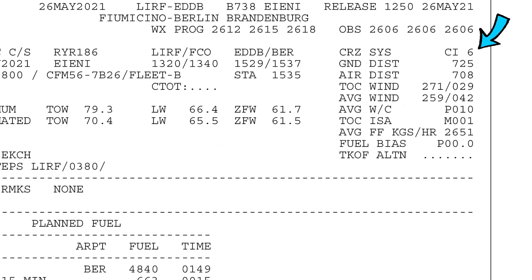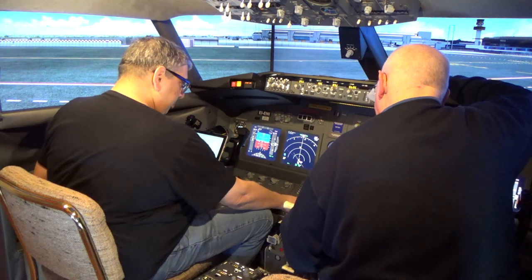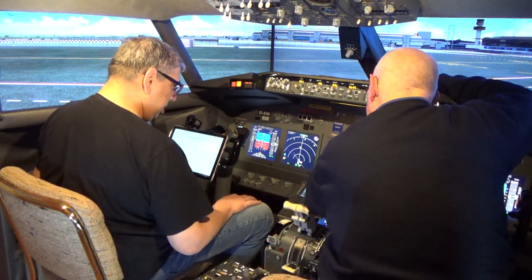Cost index is 6. And then our cruise altitude is 380. So 380 will come right on, yeah? That's fine. The cruise wind is on this screen here. So there's the cruise wind, average wind. 259 at 42. Okay, 259/42. Good. And execute.